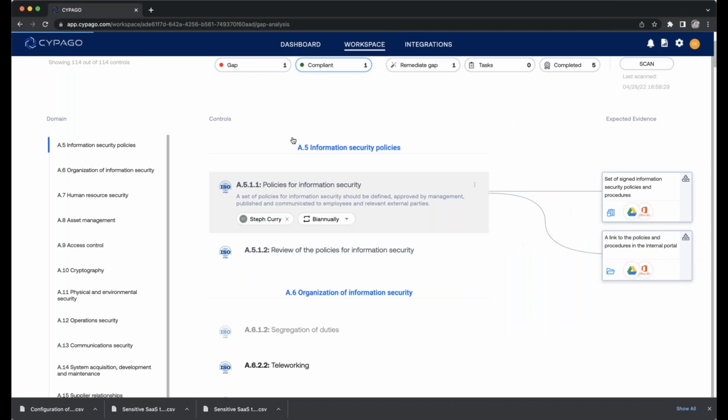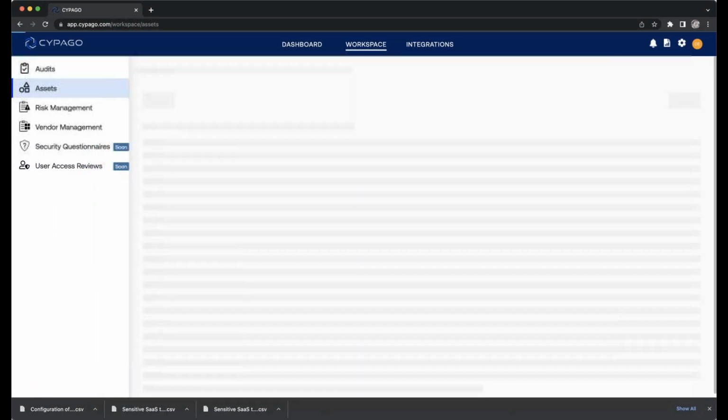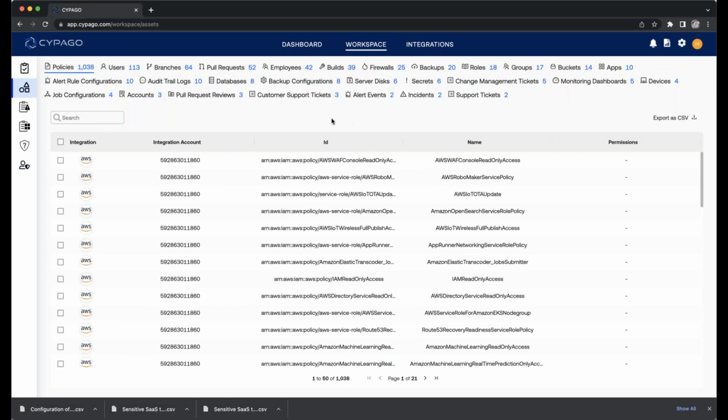And another thing I would like to show you is our asset governance feature. So as you can see here, we have assets, and I'll tell you that this assets visibility provides you your assets across the board, from your SaaS, IaaS, PaaS, on-premises, clouds, and not just that, it puts them in a security context. So for example, let's see users.